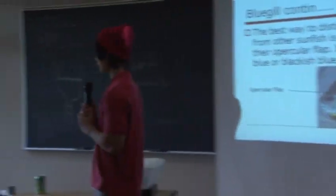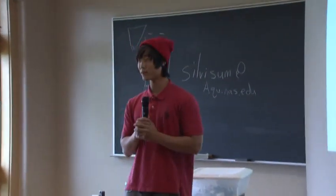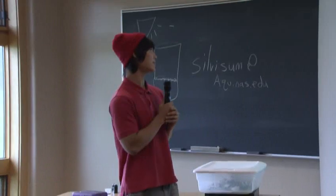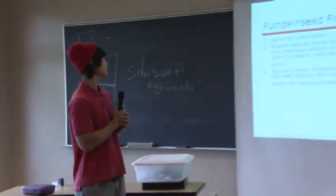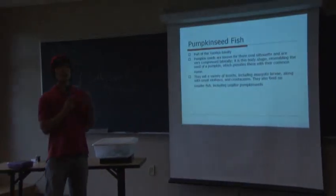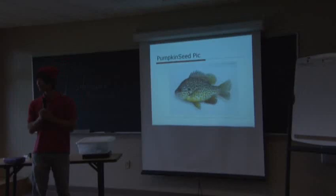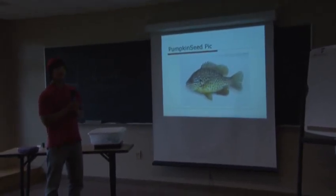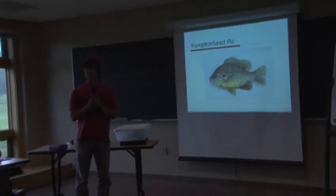Like, let's say, will you please go to the next slide? This is what we call a pumpkin seed. You'll see a picture here too. I should have just put them on this slide, but the pumpkin seed is also a sunfish. Most game fish are, and they are known for their shape. Their shape is why they're called a pumpkin seed. So can you go to the next slide, please? And that's a pumpkinseed. They're very colorful, and they're kind of like bluegill. I'm pretty sure you guys might have caught one of these too.